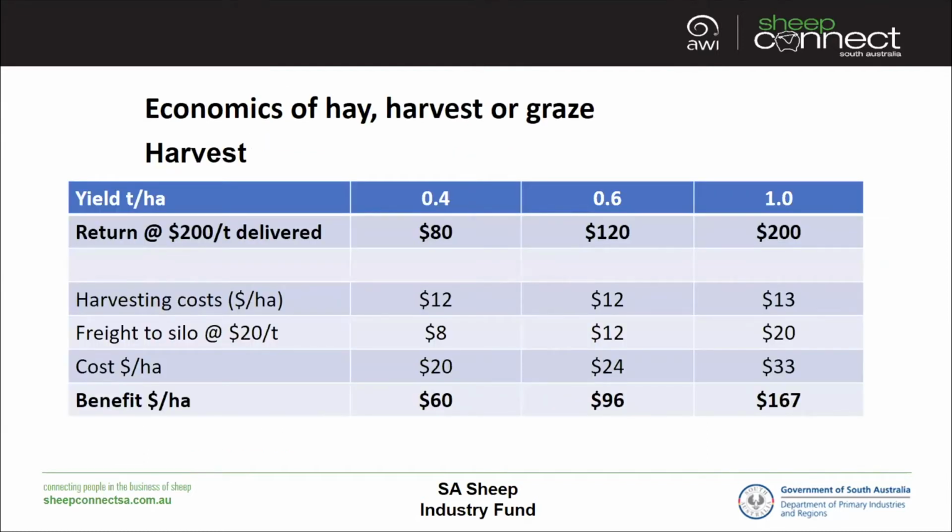So what we thought we'd do now is just have a quick look at some of the economics of a few of these different options, and we'll start with harvesting. The top row there is looking at the potential yields, and hopefully we're more to the right rather than to the left. If we look at barley at say $200 a tonne, certainly it's not too exciting at 0.4 tonnes per hectare. But one thing is that the lower fuel price will mean that the harvesting costs are probably lower this year than they have been for a while.